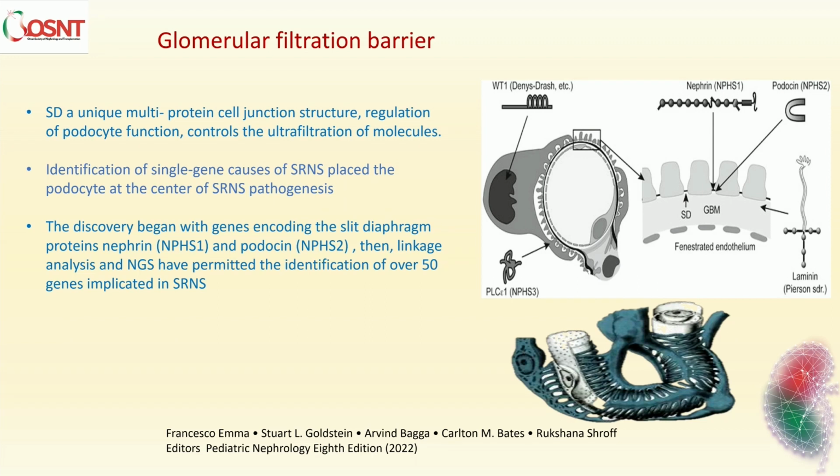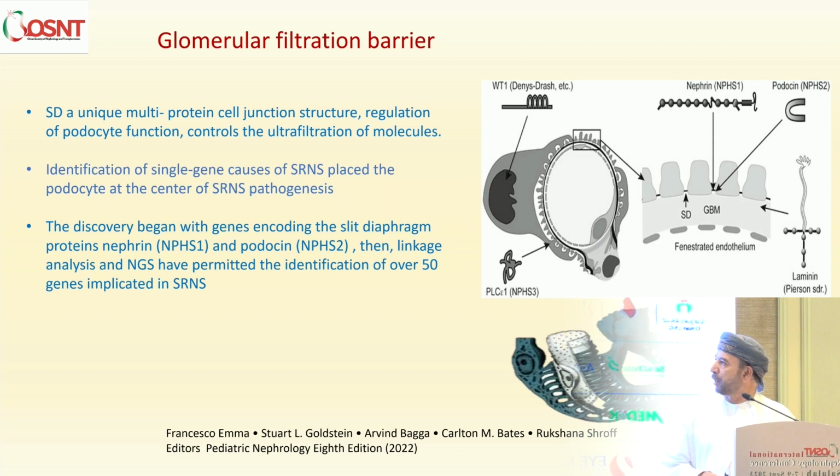This slide shows the glomerular filtration barrier, which is composed of 3 layers. The inside is the fenestrated endothelium, in the middle is the glomerular basement membrane, and the outside is the podocyte. The podocyte has primary, secondary, and foot processes, and between neighboring podocytes there is a gap called the slit diaphragm, which is composed of a multi-protein junction structure. It regulates podocyte function and also regulates ultrafiltration of molecules.